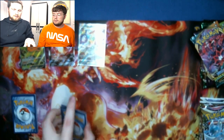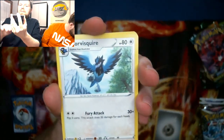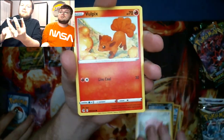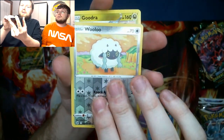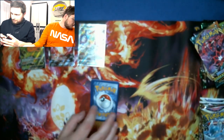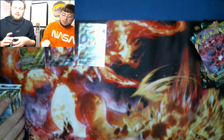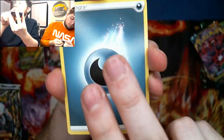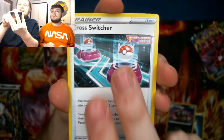All right, is this the same? Steel energy. I think we can just rush through these. What's your guys' favorite basic common art? And a non-holo Gudra. This is the last of the Fusion Strikes, and one last chance to pull the Mew or the Gengar VMAX, which are the two big hitters for this.